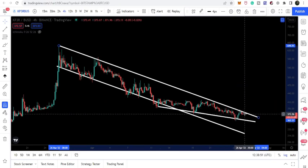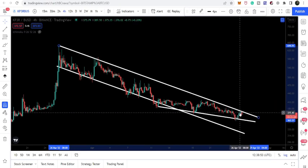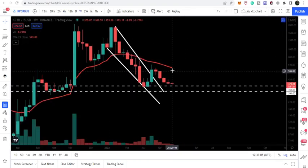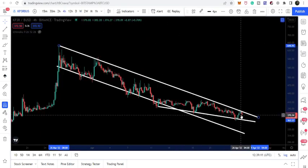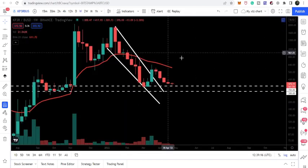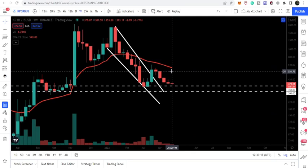And if we break out of this resistance of the down channel, then the target for this down channel will be here at the top of the channel, and here we also have very strong resistance as well, approximately $585. Now let's take a look at this resistance of EMA 21 that we have at $590. So it means that if we break out of this resistance of the down channel, then it is possible that Keeper will make a very powerful attempt to break out this EMA 21 weekly.